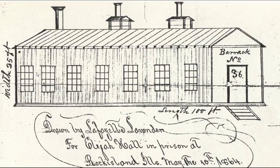This is a drawing of one of the barracks, one of the 84 barrack buildings that were here. This was drawn by Lafayette Lavender, one of the other prisoners at Rock Island Arsenal, and it was drawn in 1864.